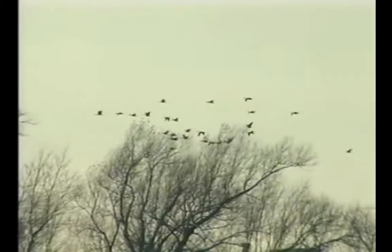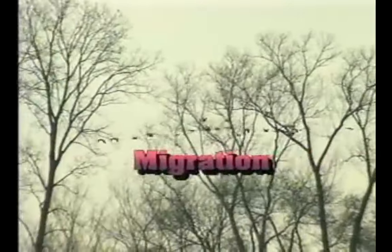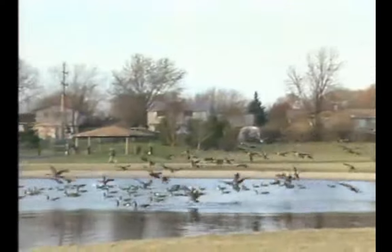Birds may fly to southern climates. This is called migration. You've probably seen flocks of birds migrating during the fall or spring. During the fall, the birds are flying to southern locations to avoid the winter months. During the spring, the birds return to their northern locations.